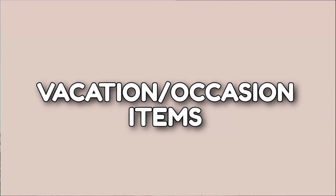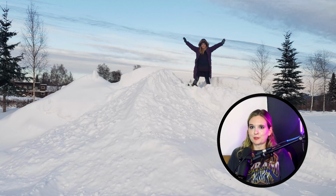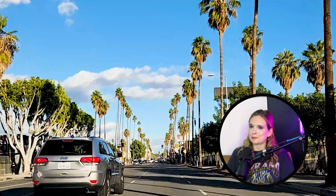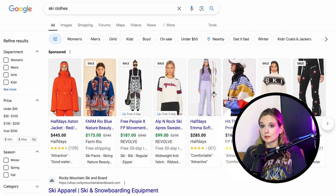Vacation and occasion items. A few years ago, my husband and I went to Alaska for our birth-anniversary week. It's my birthday and our anniversary in the same week, so we usually do a little trip every year. And since I live in Los Angeles, it's very rare that I encounter sub-zero temperatures here. So what did I do? I went to the thrift store and I thrifted a big puffer coat and some ski boots and all this warm clothing because ski stuff is expensive, y'all.